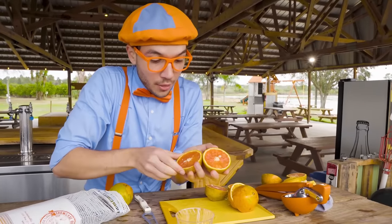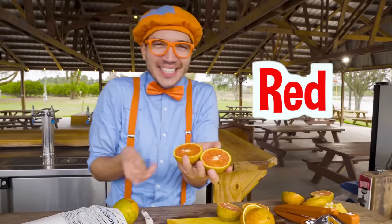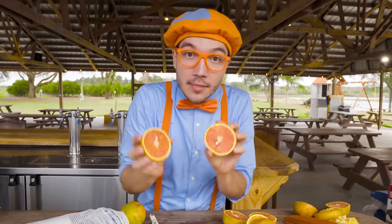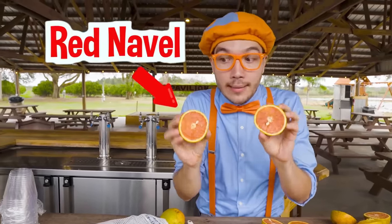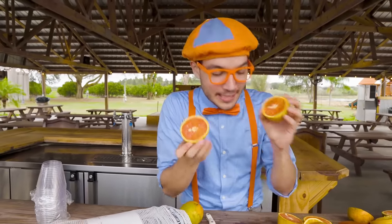Look at this one. This orange is red inside. Whoa, that's really silly. That's because this orange is called a red navel. It's colored red, but it'll still be really tasty. So we'll juice some of these too.